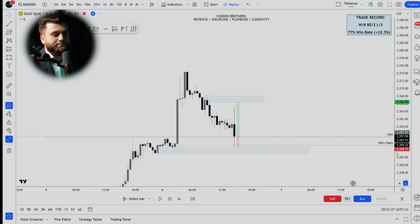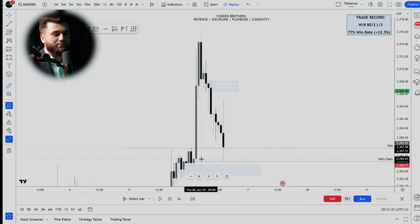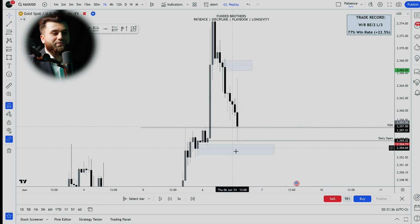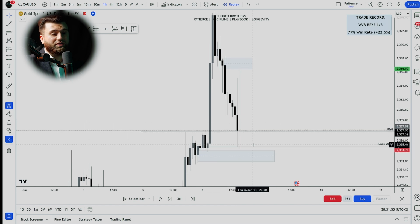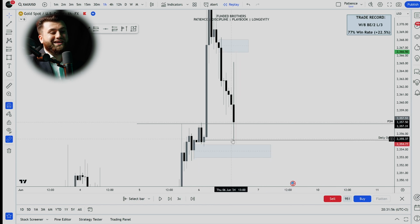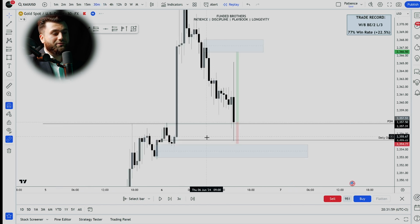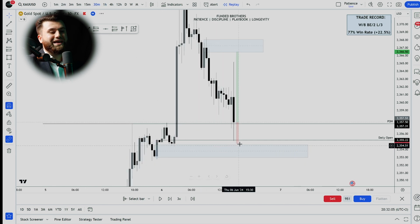So what am I looking for in here? I'm not looking for this imbalance at all, because I don't like to have these big imbalances and trade from those. If something really specific happens, then it's different. But in this case, I didn't like it at all. So I wanted that break below and tap that daily open. That was the key in here, guys. The previous daily high and daily open are pretty close to each other, just like 20 pips apart. So I want to see that daily open, and ideally I saw this demand on the 30-minute, which was also on the 1 hour. I wanted to see that tap right there, take out these lows, and this was the daily low actually.